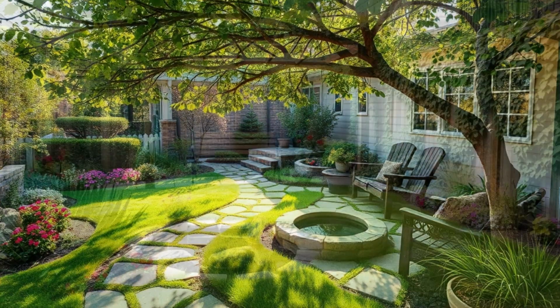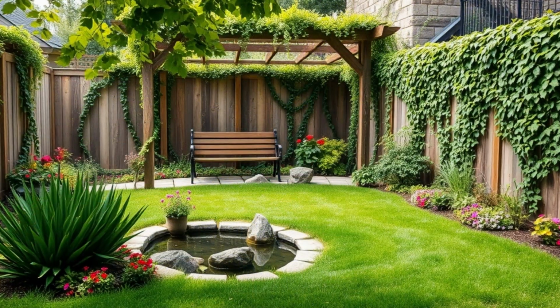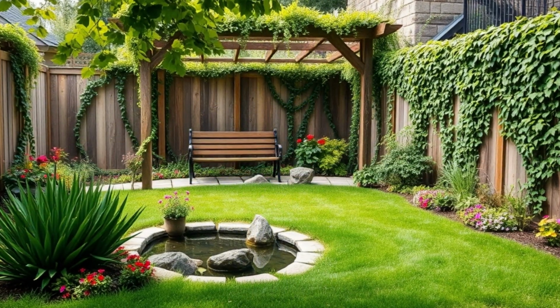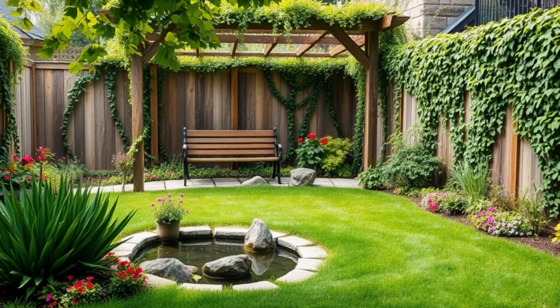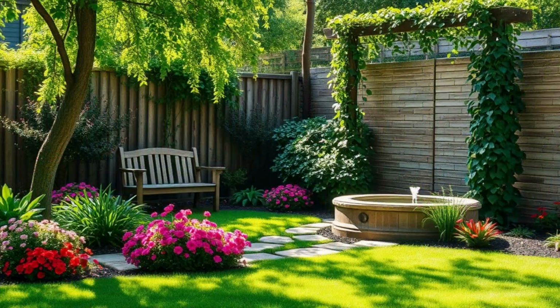The gentle sound of water from a small wall fountain or tabletop water feature can mask urban noise and introduce a soothing auditory element, further enhancing the feeling of a private escape.